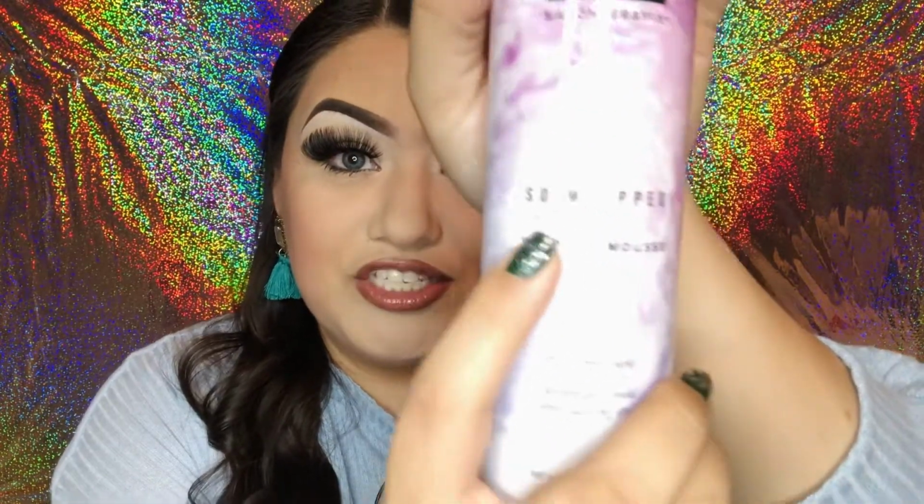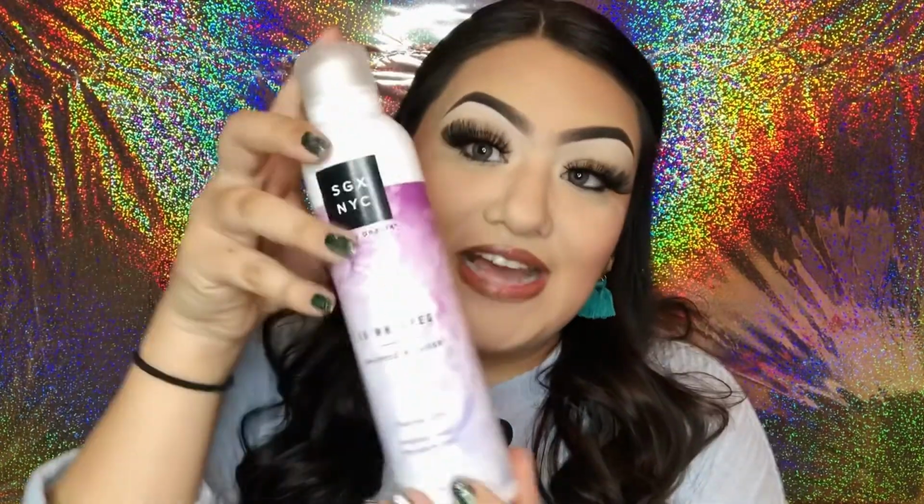And the last item is a hair item. I found the SGX NYC So Whipped Mousse. I was really happy with the hairsprays that I previously found, so I was so excited when I got the mousse. This says frizz-free curls, weightless hold, long-lasting style.